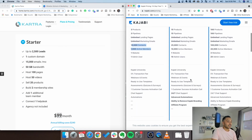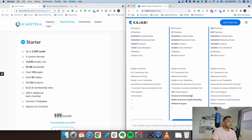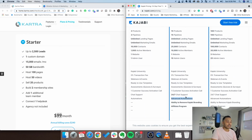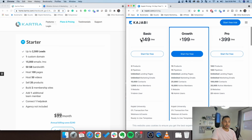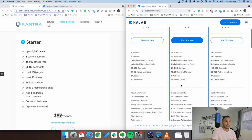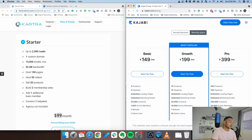And as you'll see here, you actually have to pay to get advanced automations. So the $199, which still aren't even as advanced as Kartra's, and to get access to the affiliate program, which still isn't as advanced as Kartra's. And this is the worst one, to remove the branding. So in this one, it has Kajabi branding. You have basic automations, which aren't even great to begin with, but they're just even worse here. And you don't get access to the affiliate program. So that means that it's really hard to use this one.